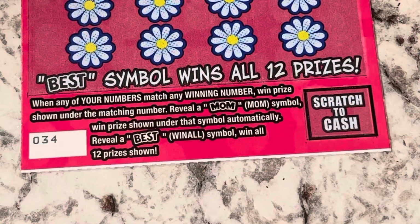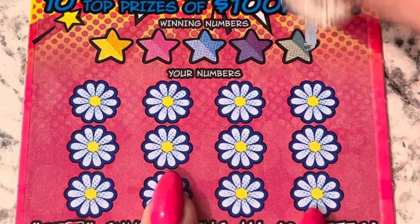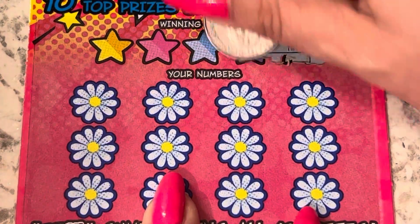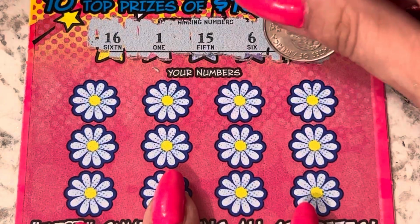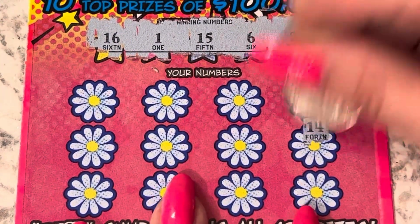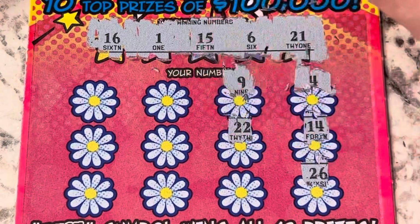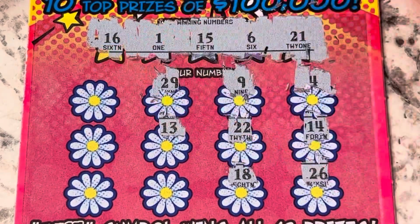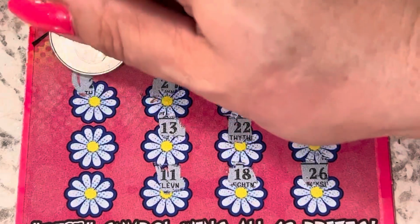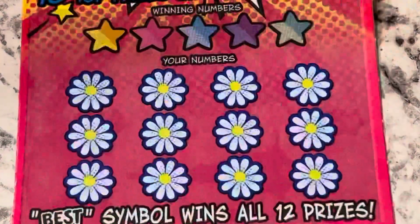There's a white line ticket right here. Ticket 34. Does that mean anything? Nothing. It's just like a superstitious thing. 21, let's find 6, out in a minute. 15, 1, and 16. 4, 14, 26, 9, 22, 18, 29, 13, 11, 24, 27, and 20. Nothing on that one.